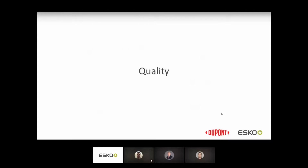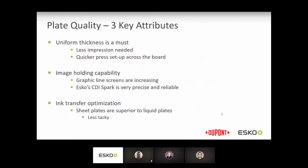So now that we've segmented the market, we need to focus on which plates are needed to meet the wide spectrum of printing needs. First and foremost, you need to have plates that have several different characteristics. We view the three most important ones are, first of all, you need to have a uniform plate thickness, especially when printing on thick, uneven substrates like corrugated board. If the finished plate thickness is uniform, then less impression is going to be needed, and your print setups will be much quicker since the ink is laying down uniformly.